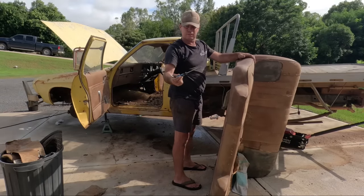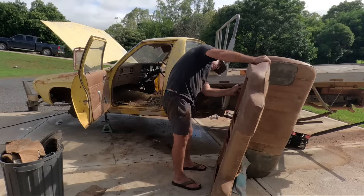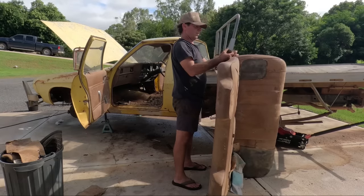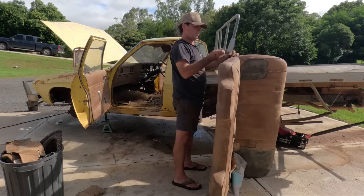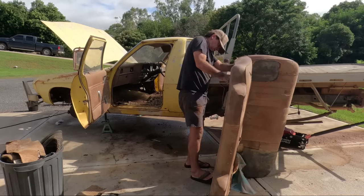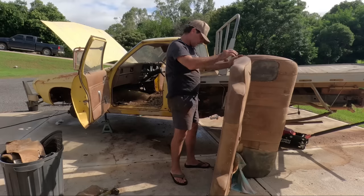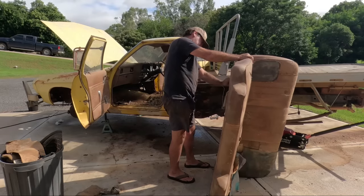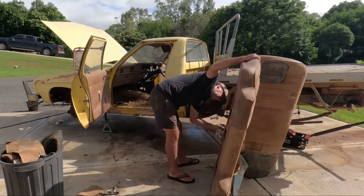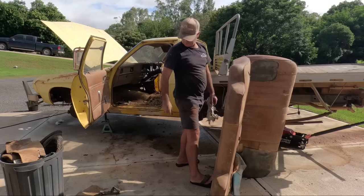Phillips head screwdriver. Little T-bar tool. But wait, there's more. I don't even know what that is. And a big flathead. And lots of smelly old rags. Oh, and some tape. Some tape.